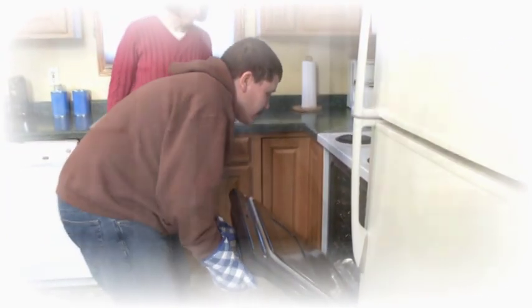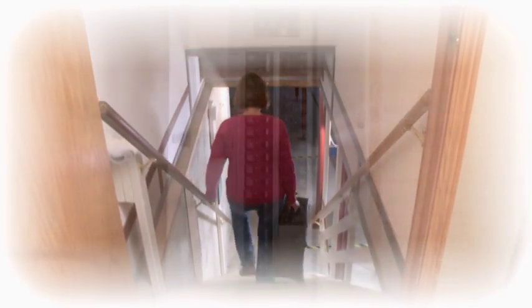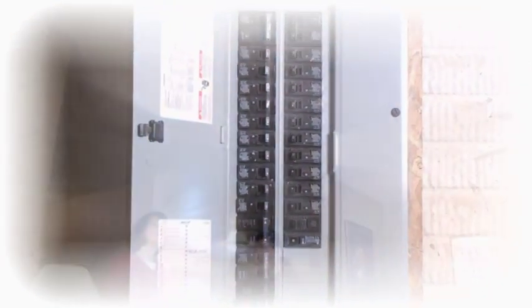However, a general knowledge of the underlying causes of hazards is helpful. We will discuss the obvious and sometimes hidden hazards that can occur in any home, identify safety risks, and strategies to help eliminate or reduce them.